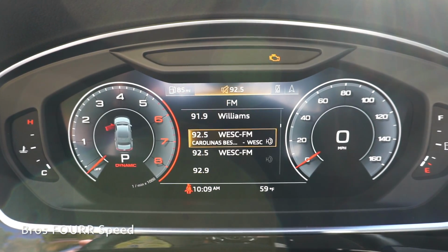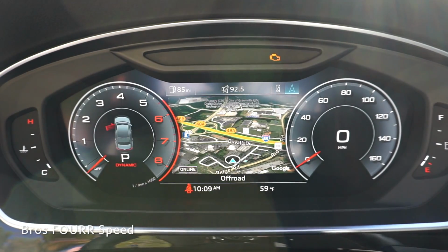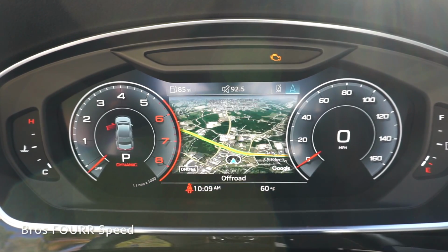If you have the tach and speedometer and large screen, you'll see the navigation is just in the middle. So if you want to view it larger, you have the option to do that. It's very easy to use. You can go through a lot of different things. You can also scroll in on your navigation too, which is very cool to see.